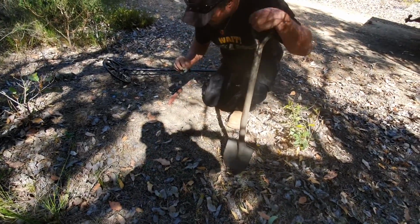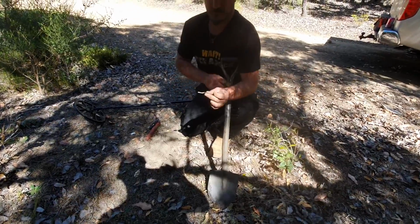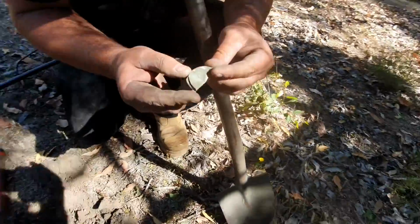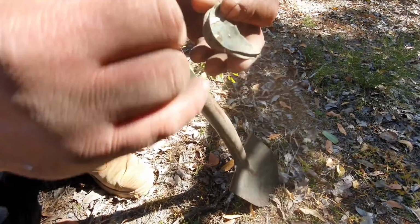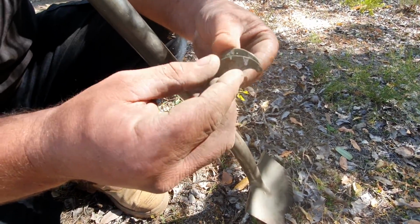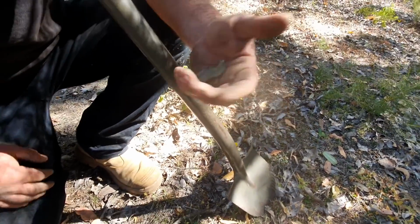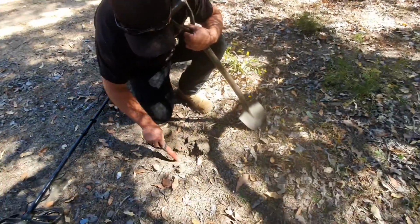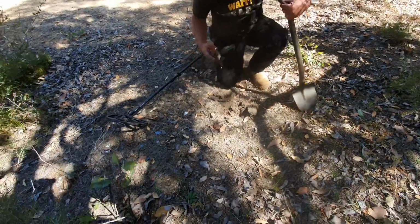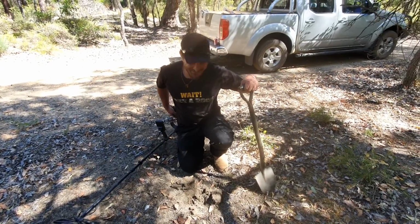He's really doing well. Bit of copper. Inside of a pocket watch. Yep, that's the enamel of the front of the pocket watch, which is all gone now, and that's the back that's been folded over. Might still be the rest of it around here, maybe. The cogs and stuff. Equinox for the win, mate. Yeah, it's going good.